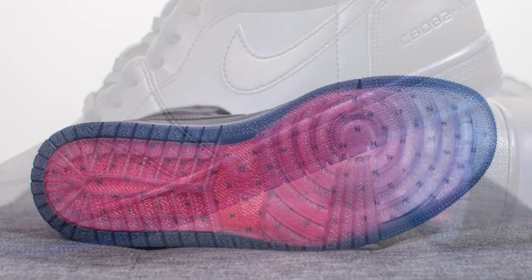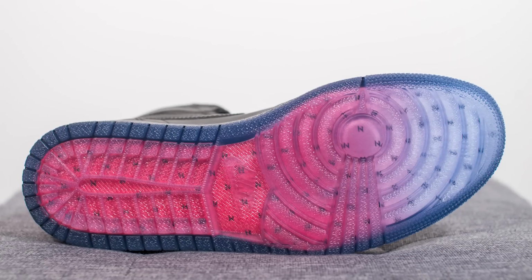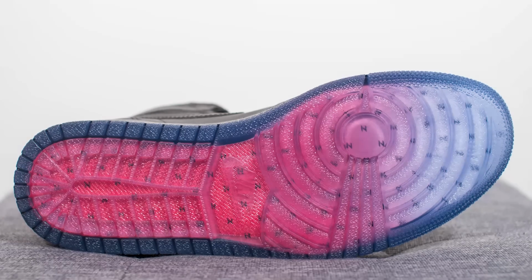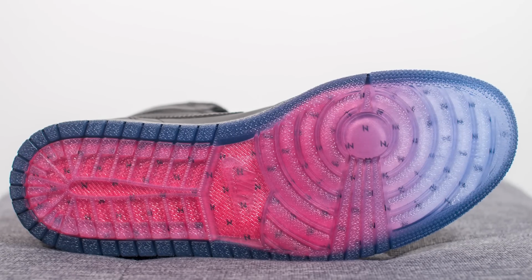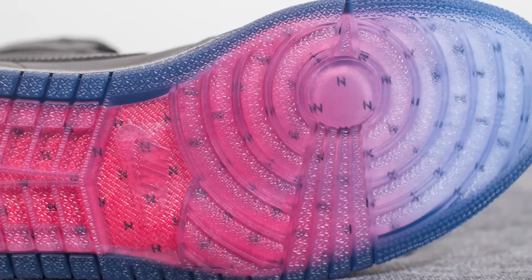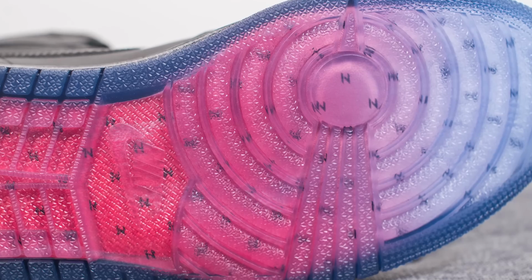Flipping this over to the bottom, here we have the outsole of the Jordan 1, and as you can see, this is done in this icy translucent finish. Underneath the rubber exterior, we have this colored graphic which has a gradient-like pattern which goes from red at the bottom to blue at the toes. And from heel to toe, you'll notice these little Z's, which represent, of course, Zoom Air.